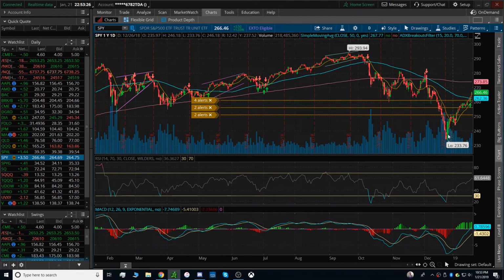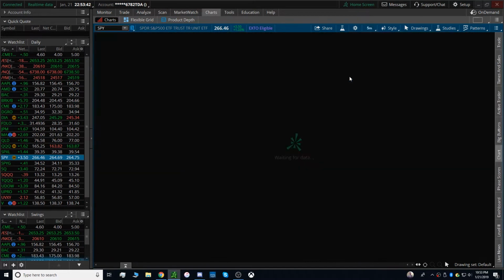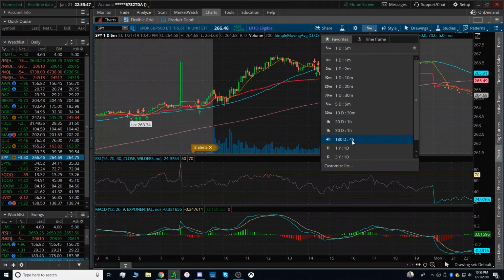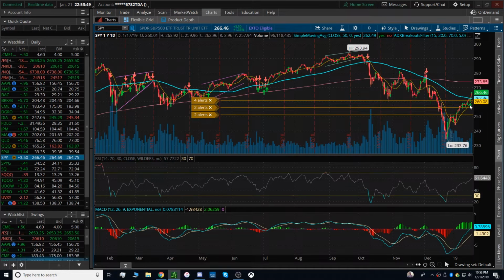Look at how fast it rose from the 233 area all the way up to almost getting that 270, and that's a big area to watch as its previous support. Since it broke, now it's near resistance at that 270. So I'm looking for markets to get rejected off that 270 area and then come back down and pull back all the way down to maybe 260. If we do break that support, then expect it to come back down to the 250 area.